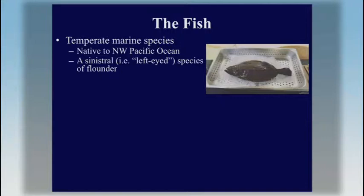So a little background on the fish. It's a temperate marine species. It's native to the Northwest Pacific Ocean. It's one of the left-eyed flounders. You split up the flounders, left-eyed, right-eyed. So it's a left-eyed species of flounder.